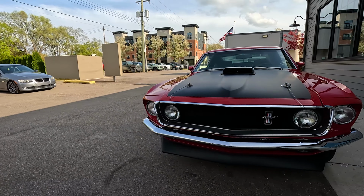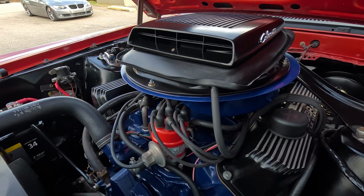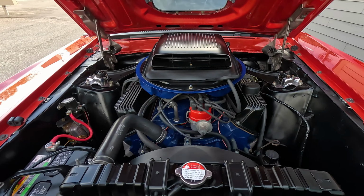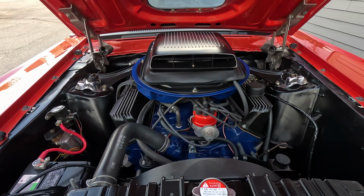Woohoo! That R code shaker on there looking badass. Boy, oh boy, that looks like correct intake, correct exhaust manifolds. I know we got pictures of this motor coming together. Forged internals, we got, well, factory crank, forged rods, forged pistons, comp cam. Sounds awesome. You're gonna hear that in a moment.